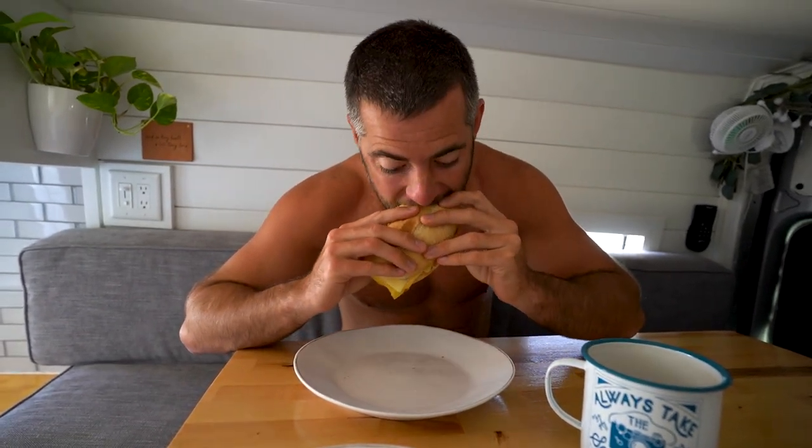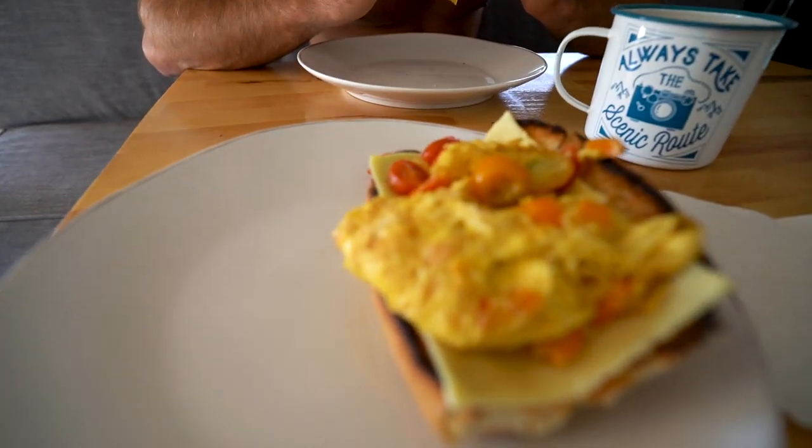Breakfast is served. It's like a cheese pepper omelet sandwich. Pretty much. It's nice having something on a roll. And he likes the Mexican bread. It's pretty good, right? Yeah, it's delicious. Perfect. Mine has some tomatoes on it.